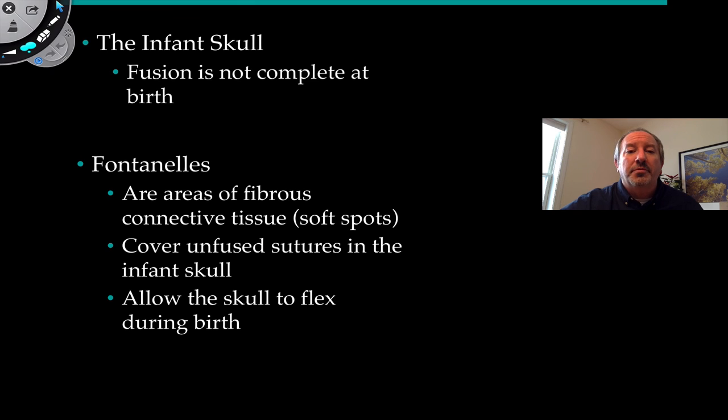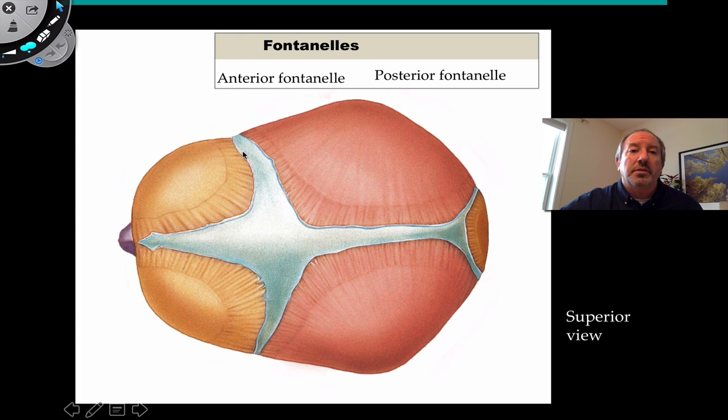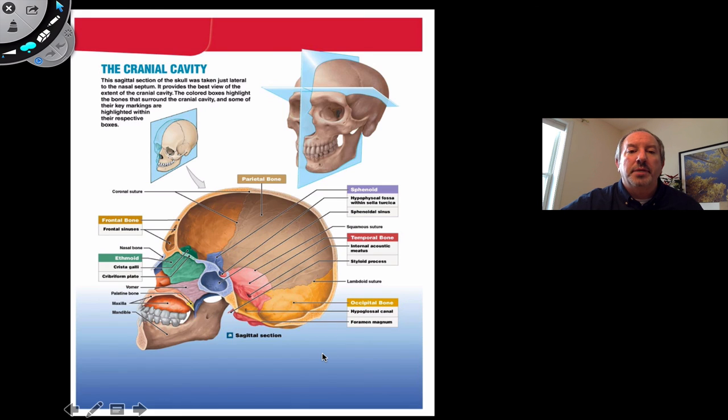I think you might be familiar with that. And so they're unfused sutures in an infant skull, and they allow, again, as I mentioned, the skull to flex a little bit during the birthing process. And there's an anterior fontanelle and a posterior fontanelle right there. And so there are two major soft spots of an infant when they're being delivered.